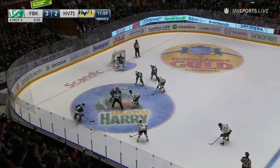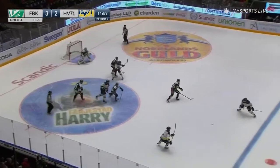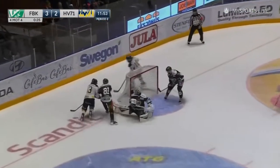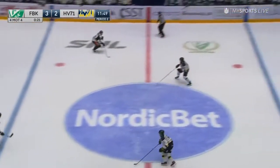Face-off coming to the right of Haugen. Thornburg, the captain, lining up to take the face-off for HV71, able to win it back against Steen. Controlled at the line as this one is sent towards the net. Bouncing puck, where is it? Behind Haugen, and it stays out of the net as Färjestad will work it back the other way.